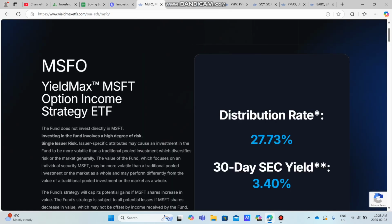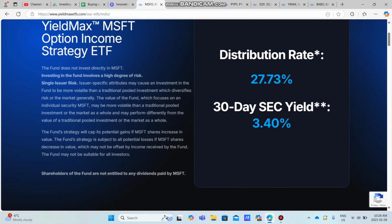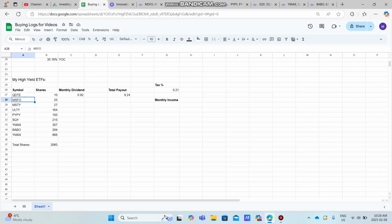We have MSFO, which is the Microsoft YieldMax ETF. Current dividend about 27%. We go down here. We have our last distribution, which just went ex-dividend a few days ago. It paid 36 cents and 15 hundredths of a cent, so 0.3615. And a lot of these are actually monthly dividends.